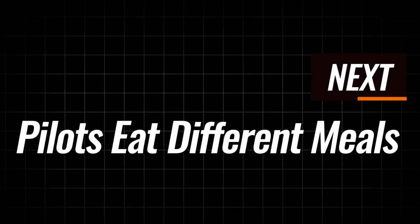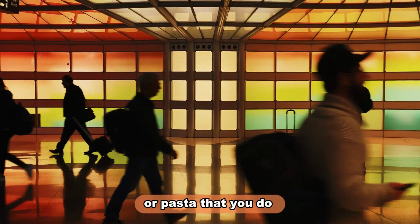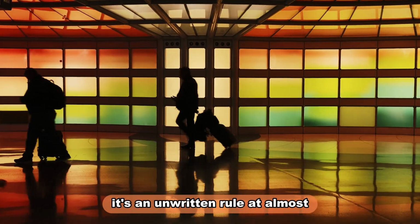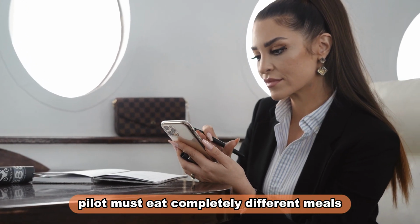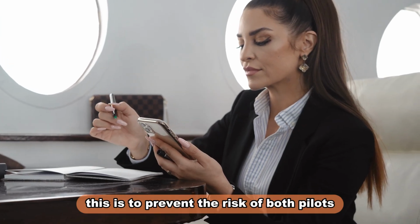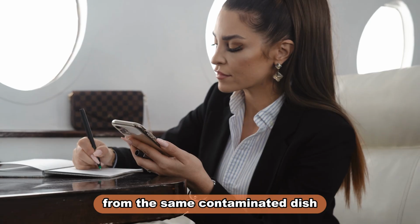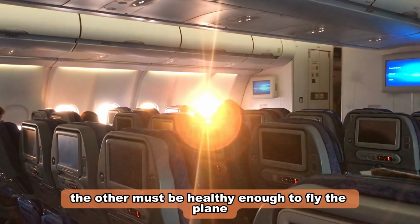Pilots eat different meals. You see the two pilots in the cockpit. You probably assume they eat the same chicken or pasta that you do, but for safety reasons, this is absolutely forbidden. It's an unwritten rule at almost every airline that the pilot and the co-pilot must eat completely different meals. Here's why. This is to prevent the risk of both pilots getting food poisoning from the same contaminated dish. If one pilot becomes incapacitated, the other must be healthy enough to fly the plane.